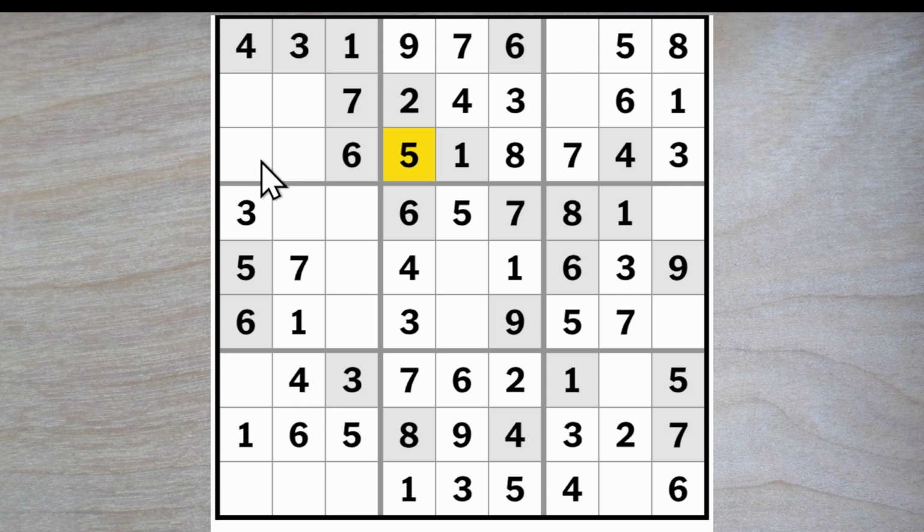Which blocks over? The 5 blocks up. Here's a 5. 8 blocks over. Here is an 8. A 2 and a 9 for these squares. And these must be a 2 and a 9 as well. 9 blocks over. Here's a 2. Here's a 9.